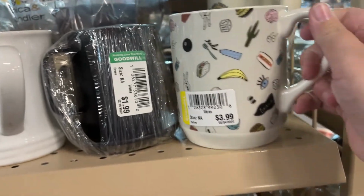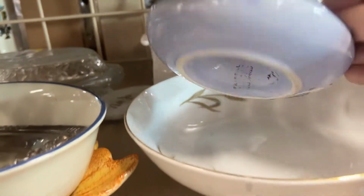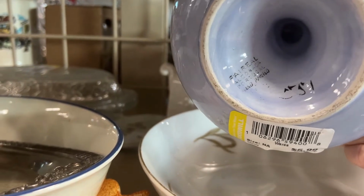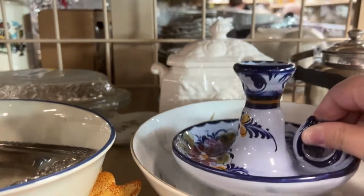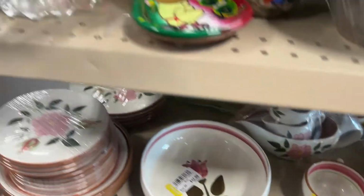It's a cute little Target mug. I liked this because it reminded me of Mexican pottery or Portugal, but it was $6 for one candlestick. So I couldn't do that for just one.